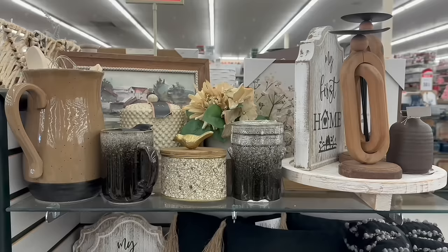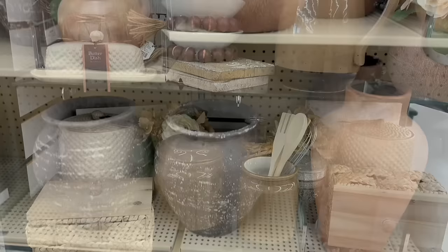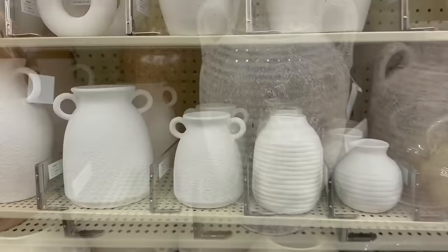I also noticed more taupes and beiges and browns than I have seen in the stores in a while. Again, as someone who largely thrift shops, I really have a hard time with these prices, but at Hobby Lobby, if you find a piece that you really love, if you give it some time, it will normally go on sale, so watch those ads and see if you can get it half off.